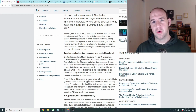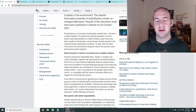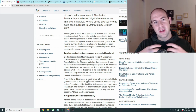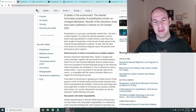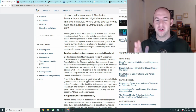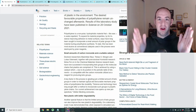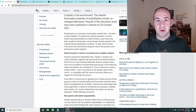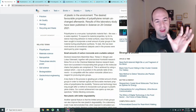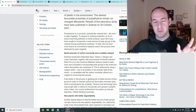So as I mentioned before, the idea of copolymerizing ethylene and carbon monoxide is not really novel in and of itself, but the issue is that when you do this reaction, it tends to be that the ethylene groups and the carbon monoxide groups like to polymerize in an alternating format, which means that they go every other. So that's the way the chemistry works with normal catalysts, is you wind up with an ethylene group and then a ketone group, ethylene group, ketone group, ethylene group, ketone group.